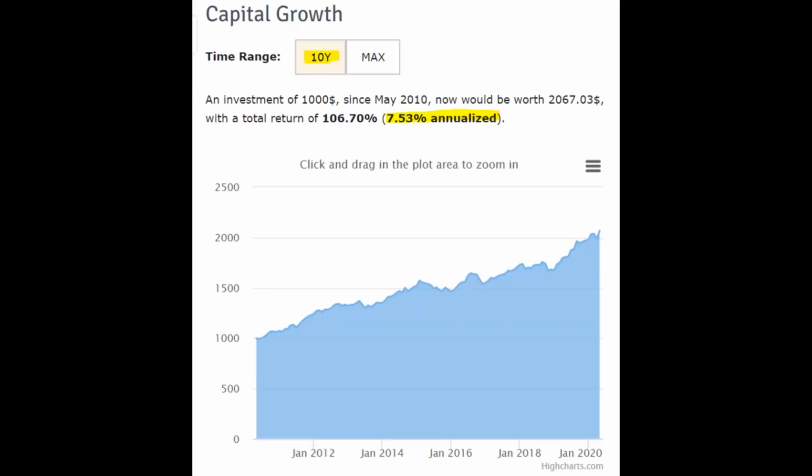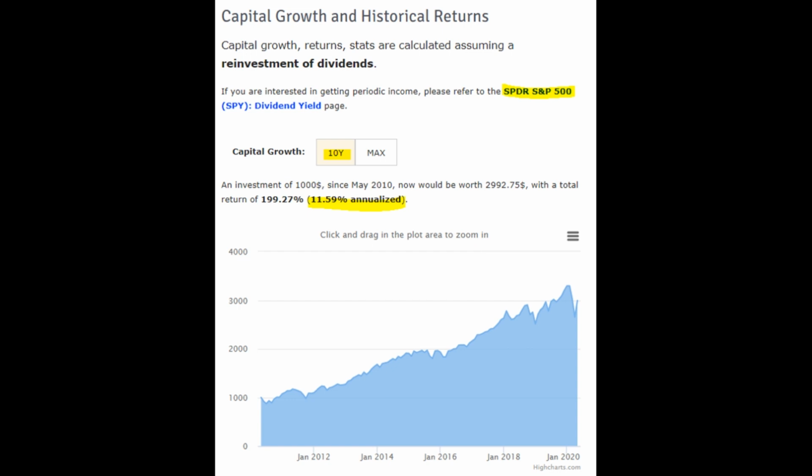Now, let's look at the overall performance of Ray's all-weather portfolio. During the past 10 years, the portfolio has averaged an annualized return of 7.53%. The S&P 500, on the other hand, has returned an average of 11.59% annually over the same period of time. Clearly, in the past 10 years, the all-weather portfolio has lagged behind the S&P 500.